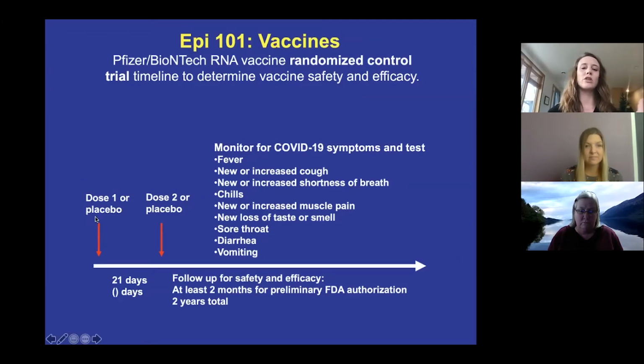So at the beginning of the trial, participants are recruited, and there were over 40,000 participants recruited in this Pfizer RNA vaccine trial. After the participants are recruited, they're randomized to either the placebo group or the real vaccine group. Those participants are given the original dose, and then 21 days later, they're given the second dose. There's a little bit of leeway, so it's 21 days plus or minus 7 days. And then after that, participants are monitored for up to 2 years for symptoms of COVID-19.